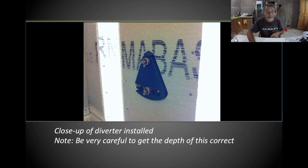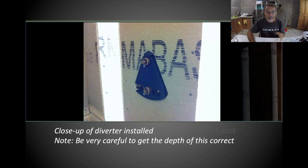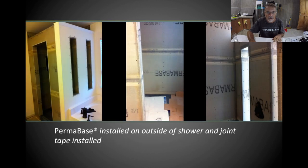Oh, here's that note. Be very careful to get the depth of this correct. I thought I had that inside there. And this is the permabase installed on the outside of the shower, and then you'll put this joint tape on there. It just runs like tape, and you're going to put thin set on there, because this is actually cement.